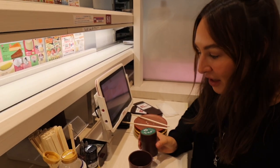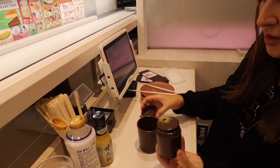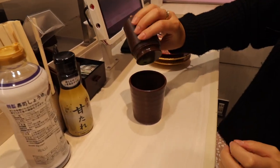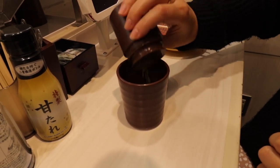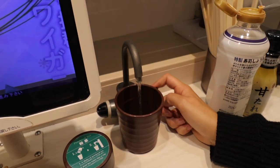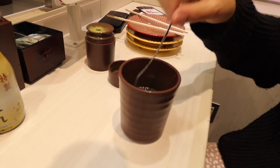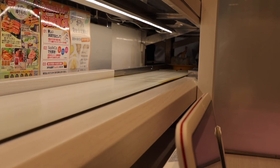So there's free matcha. There's little tubs of matcha here, and you just pour it in your cup. And there is hot water here. How good is that free matcha?